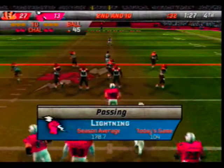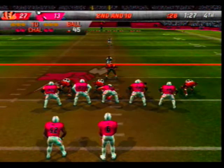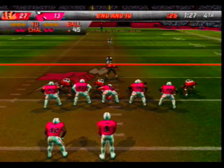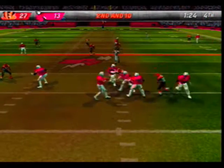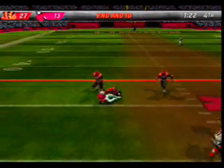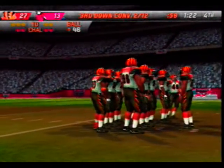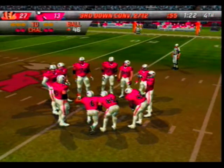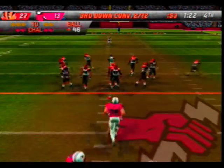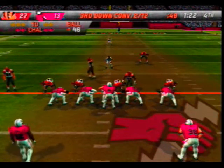Second and 10. Ball on the 45-yard line. Watch the snap now. The Bengals come out in a dime package. Throwing. He hits his receiver. They're going to spot this one at the 46-yard line. And that's now three tackles for him in this game. Collins didn't have much room to do anything with that one. Yeah, they had the coverage, and they made the sure play instead of playing something fancy, like going for the pick.